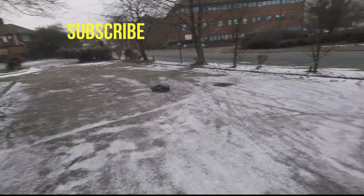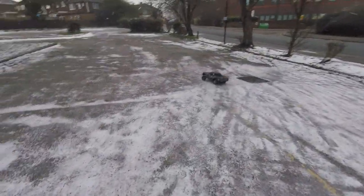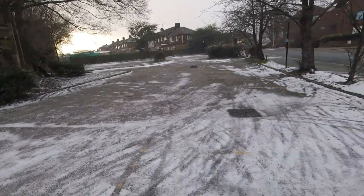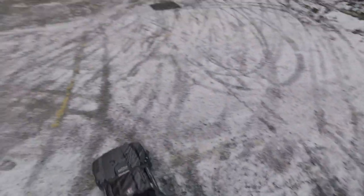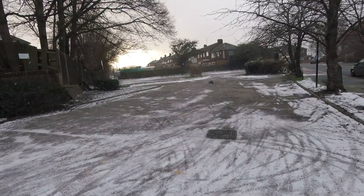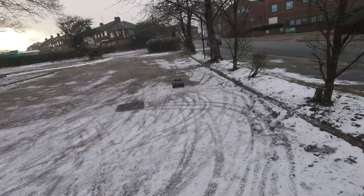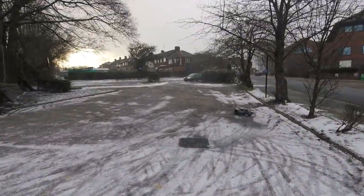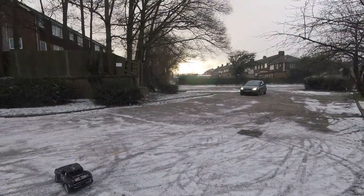He just loves it. Don't know if you're all getting this, might be snow on the screen. Oh, mind the trees, Kev, mind the trees. So we're running 6S, two Gen Ace bashing batteries.